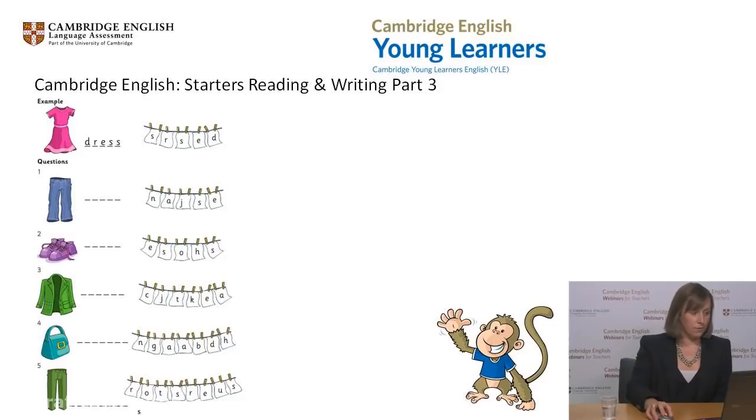That's right, these words are all from the lexical set of clothes, which is one of the topics you can find in the Cambridge English Starters thematic vocabulary list in the Cambridge English Young Learners Handbook.